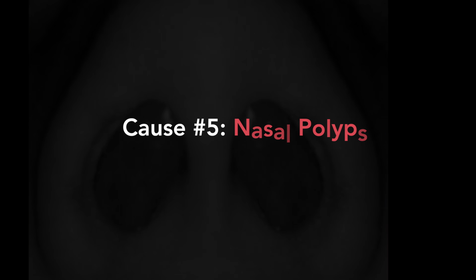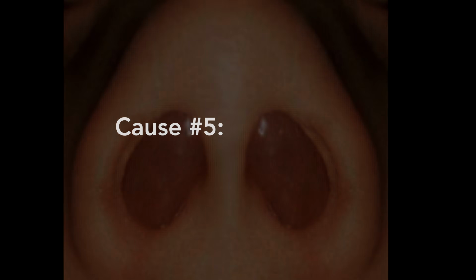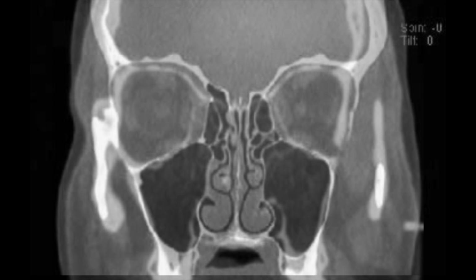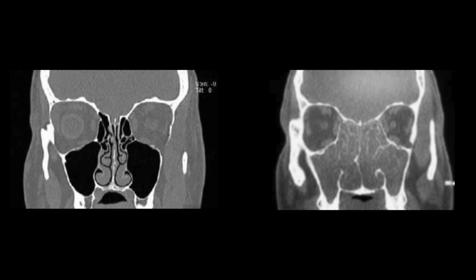Nasal polyps are a more rare anatomic cause for nasal clogging and even obstruction if they become very large, as shown here. One can consider nasal polyps to be a type of nasal mucosal blistering often triggered by uncontrolled allergic factors. Here is a normal CT sinus scan. For comparison, here is a CT sinus scan of a patient with severe nasal polyps.